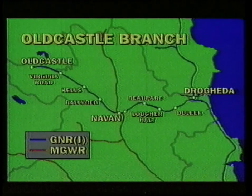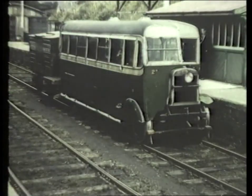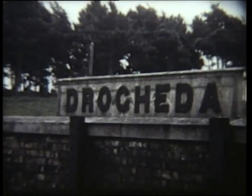The long branch from Drogheda on the main Belfast to Dublin line to Oldcastle was worked for many years by that most uniquely Irish of railway vehicles, a railbus. This example was built by the Great Northern for the Sligo, Leitrim and Northern Counties Railway. The railbuses combined a flanged railway wheel and a rubber tyre.